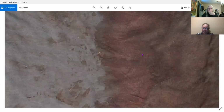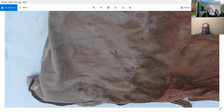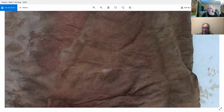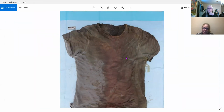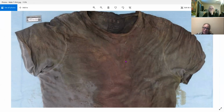But let's see if there's any hair on this one. There's some hair on this one as well. That was actually underneath his long sleeve shirt. Okay. And wait, maybe not. No, that was the top shirt. I am so sorry, folks.